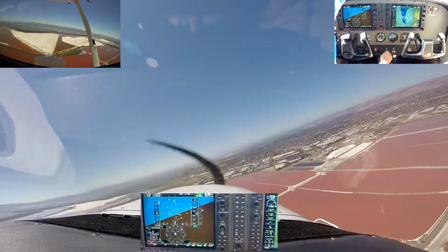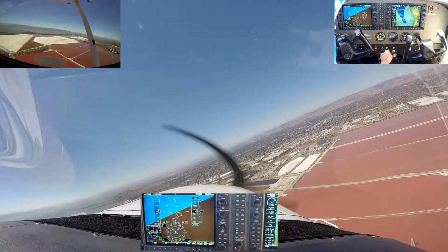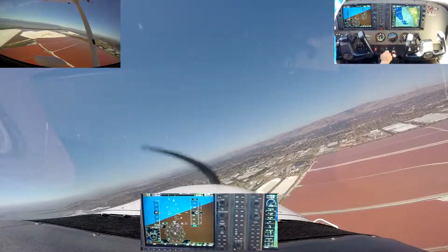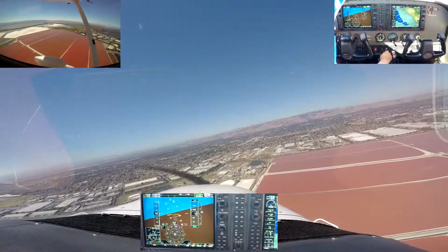Palo Alto Tower, 0 Sierra Papa. Can we get a frequency change if possible, please? 0 Sierra Papa, frequency change approved. Have a good flight. Roger that. Thanks. Watch your altitude now.